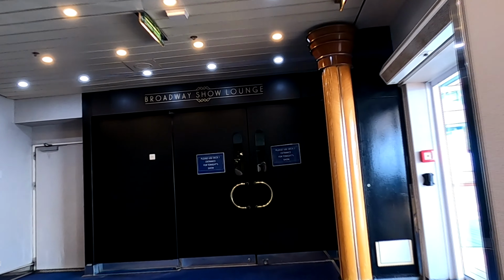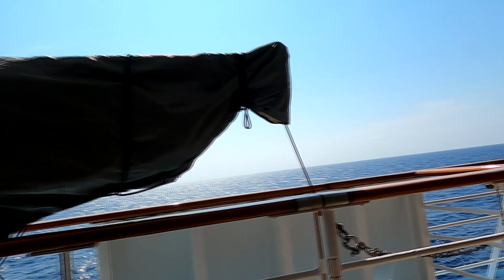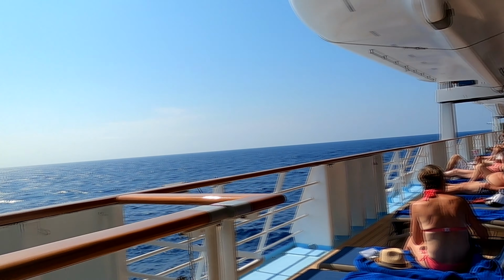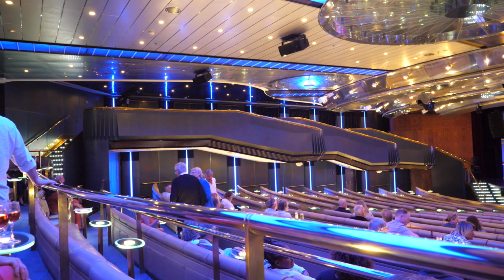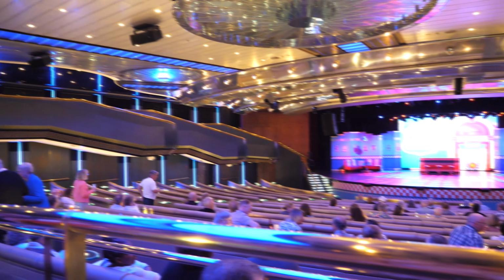Through those doors there, this is the main theater. But before we go there, let's just take a look out here. This is the promenade deck. There was no promenading because, yep, completely full of sun worshippers. To each their own, and not the end of the world.